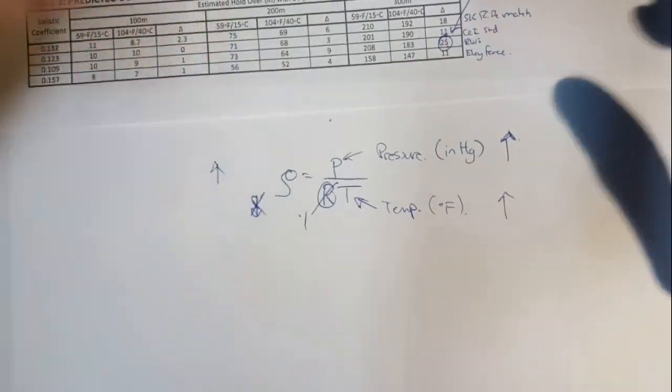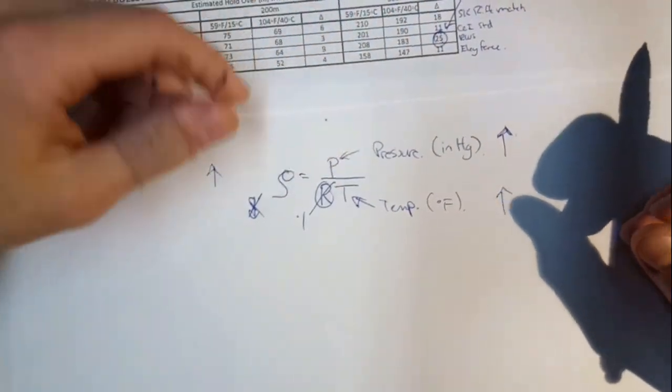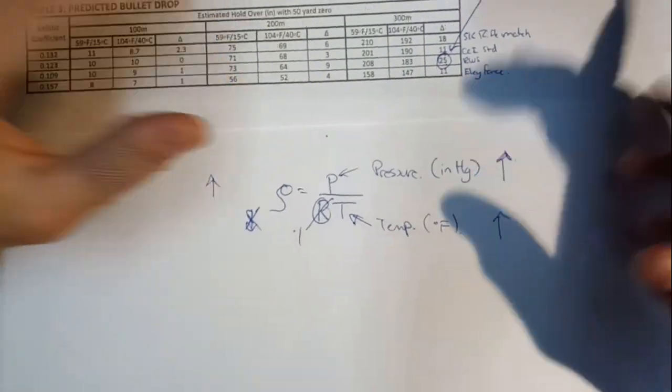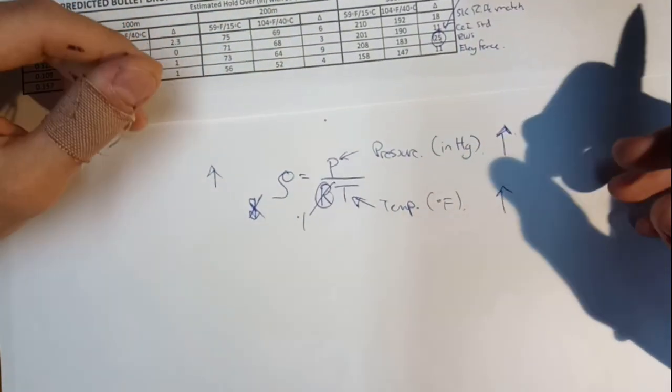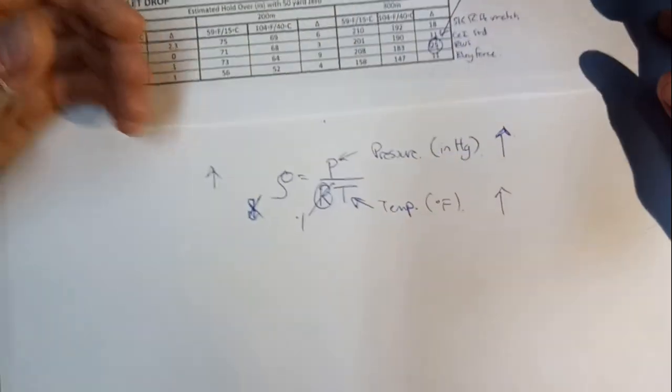You have more air resistance there. The air is more densely packed there, so your bullet is going to slow down faster, and thus it's going to have more bullet drop. Similarly, if you're shooting up at high altitude, the air is very, very thin out there, so it doesn't have as much air resistance, so then you have less bullet drop, and your bullet can go further, okay?